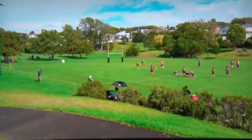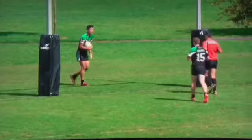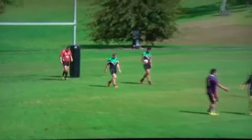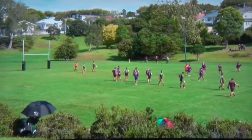Number 2 goes away, catch him. He's pretty quick, this one. And he scores underneath the posts. So a nice little try scored by East Coast Bays. A bit of a team wreck there by 3 of the Bays. So they're going to go ahead by 3 tries to none.